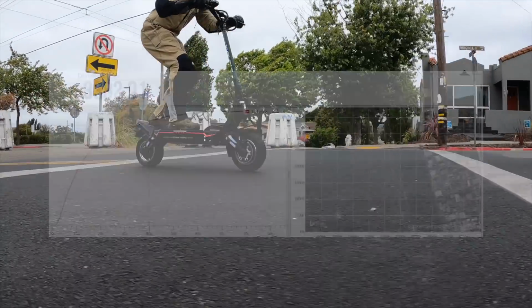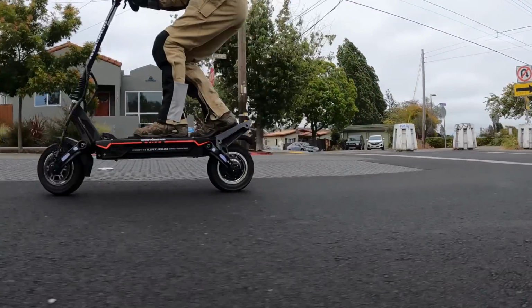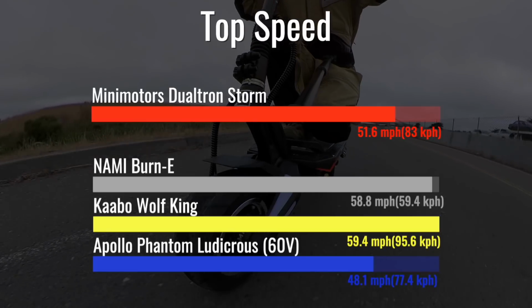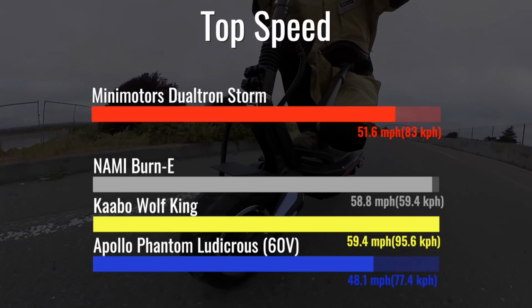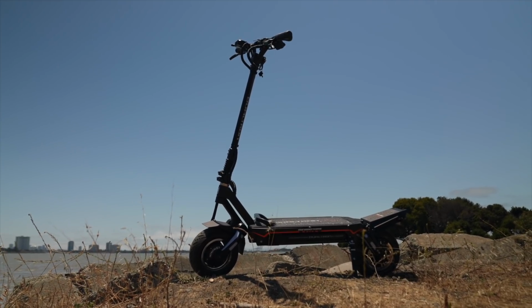We test top speed by averaging together two back-to-back half-mile speed runs in opposite directions. In our top speed test, the Dualtron Storm turned the third fastest top speed we've ever measured at 51.6 miles per hour. Everything about the Storm feels tight and responsive.